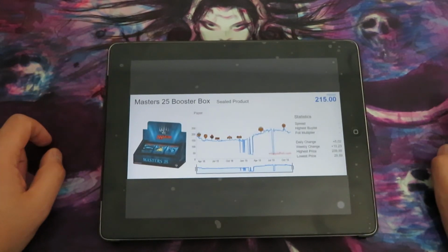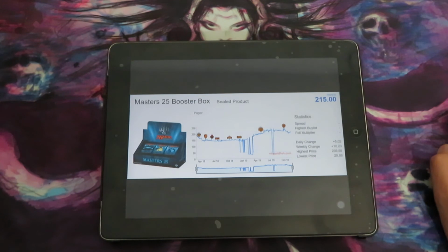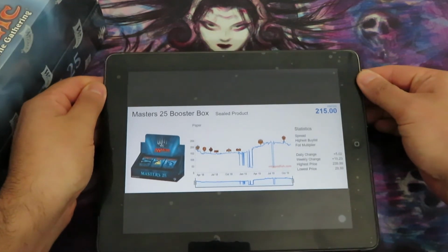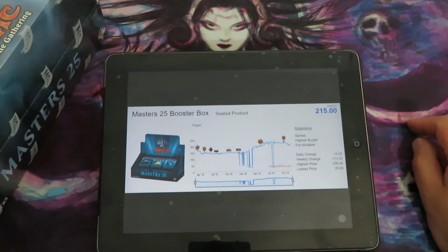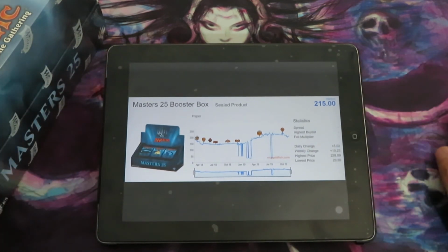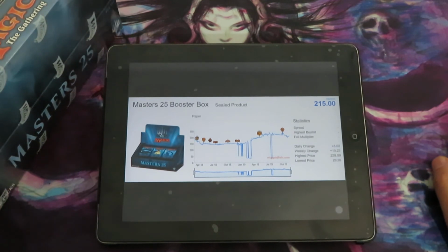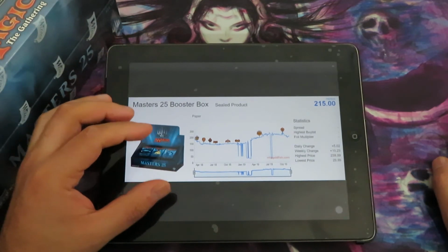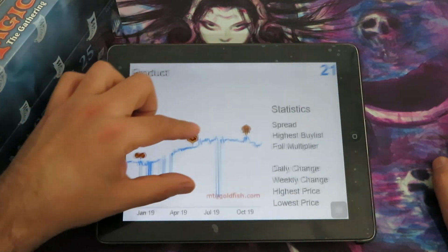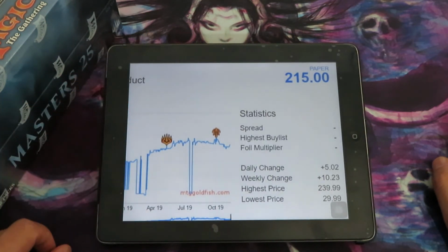Masters 25, in my opinion, was a disappointment of a set. I thought that the set would have been much better for the 25th anniversary of Magic the Gathering. The boxes were being traded between $180 and $190. Nowadays, it has a price tag of $215.